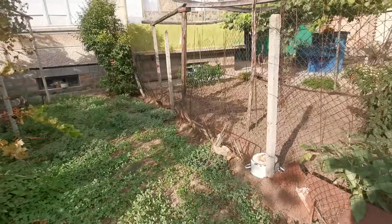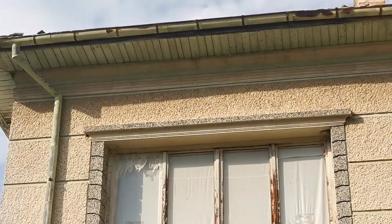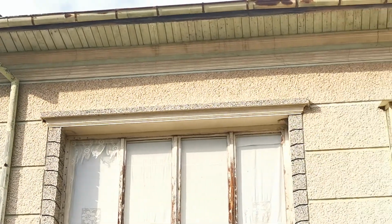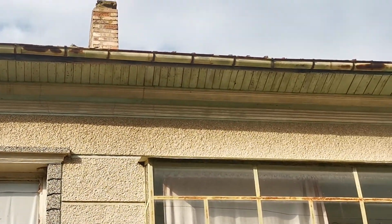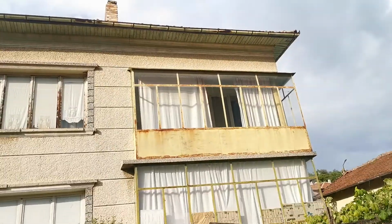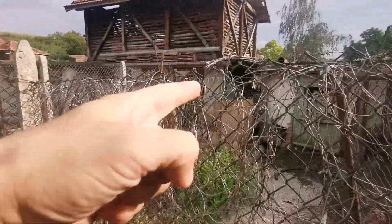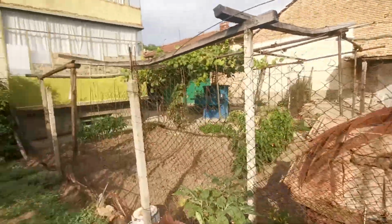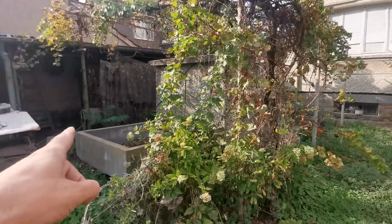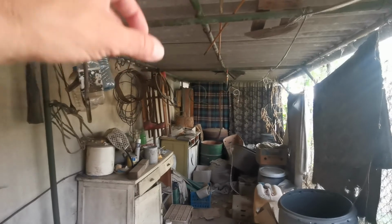So let me show from this side here. Okay, so again the house here, a quick zoom to show you underneath and the gutters. Here we have a few rusty things, like over there, but only this. Okay, so the fence goes up to here, all the way to the street. Then from this fence we move this way, and we have this sink, this part there, and this shed here. This is a good shed, proper, with a metal roof.